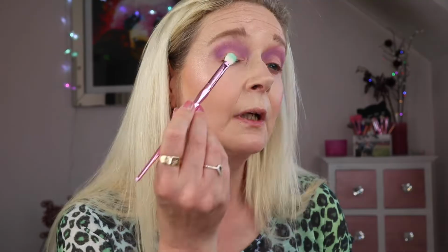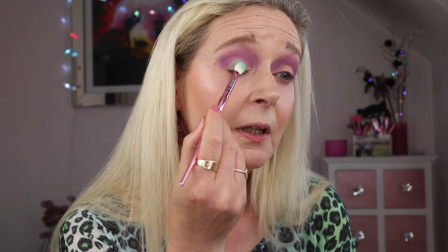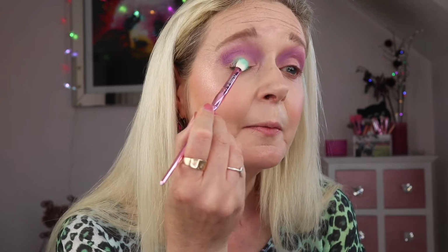Right, we've got a pretty purple crease going on there. So what am I going to do then? I think I'm going to lay Phantom down next, which is this matte here. I'm just going to pretty much pack that all over my lid space as a base, because I'm then going to go over with a shimmer, but I think this will make it pop a little bit more.